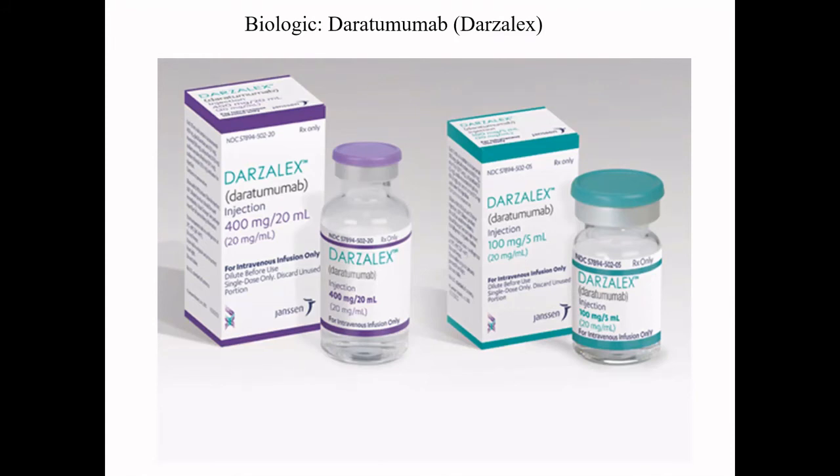And like the other proteasome inhibitors, it can increase the risk of shingles. So with this one too, they recommend acyclovir or an antiviral of some sort to be taken at the same time. It can cause infusion-related reactions, like the carfilzomib that we just talked about. It includes things like trouble breathing, nausea, rash, and low blood pressure.